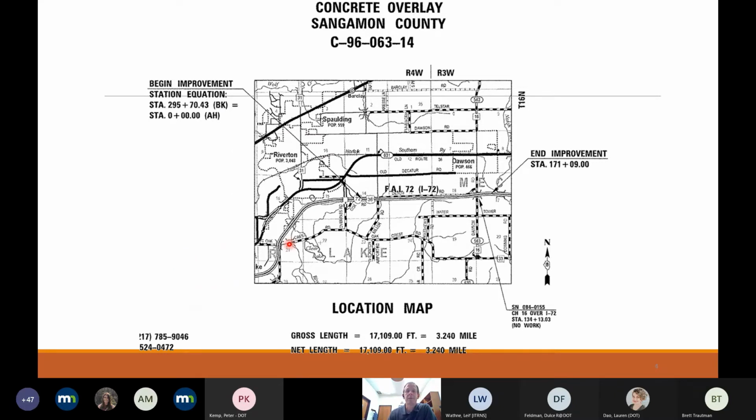The project's about 5 miles east of Springfield on I-72, which connects Springfield to Champaign. I-72 goes all the way over to the border of Illinois and Missouri, and it goes all the way to the border of Indiana, Illinois. Or excuse me, it goes just to Champaign, and then it connects with 74. This project was under 4 miles, about 3.2 miles, as you can see at the bottom there.